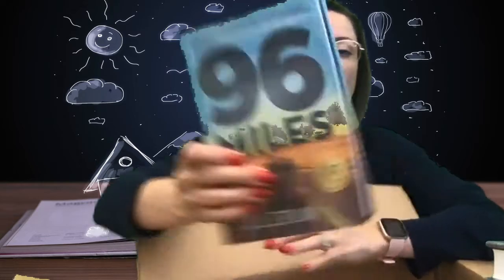We have 96 Miles by J.L. Esplin. And there's the cover, so you can see what that looks like. And it says on here, a suspense thriller, survival story, and a story of the love between brothers. You'll turn the pages and be surprised again and again. And I'll read you a little bit of this one. It says 21 days without power. Two brothers on a desperate trek. 72 hours before the time runs out.